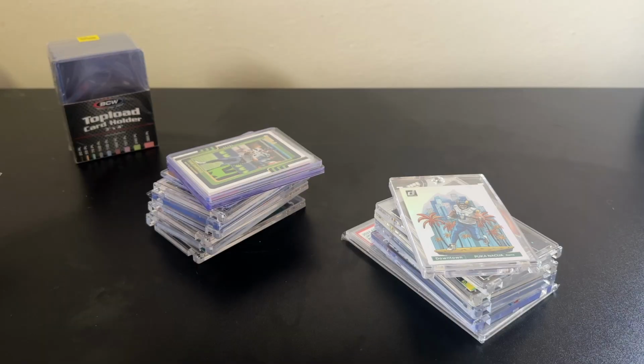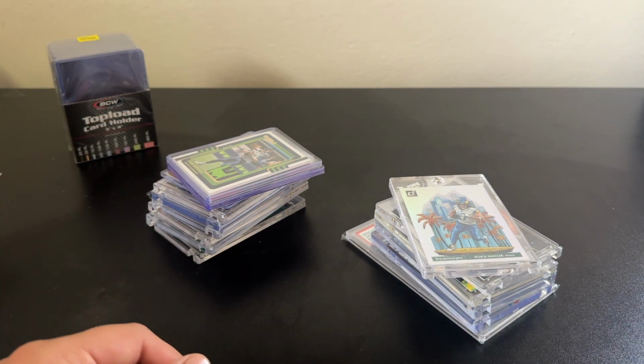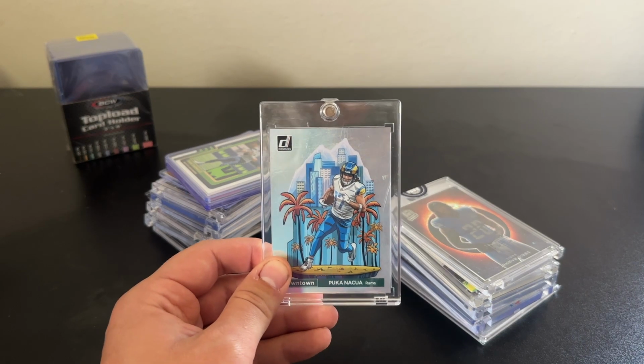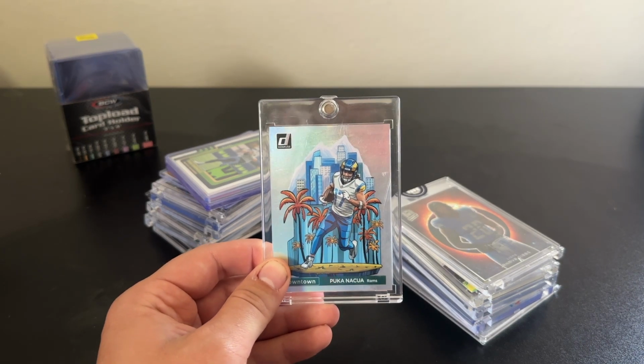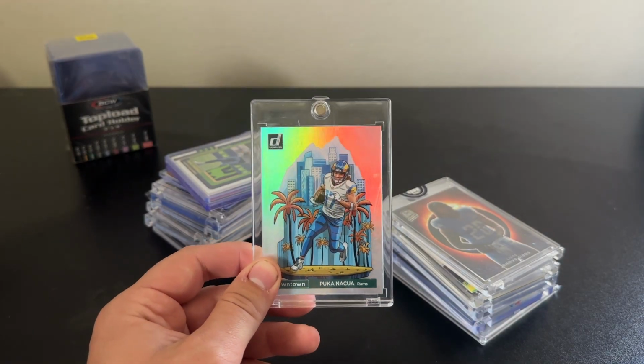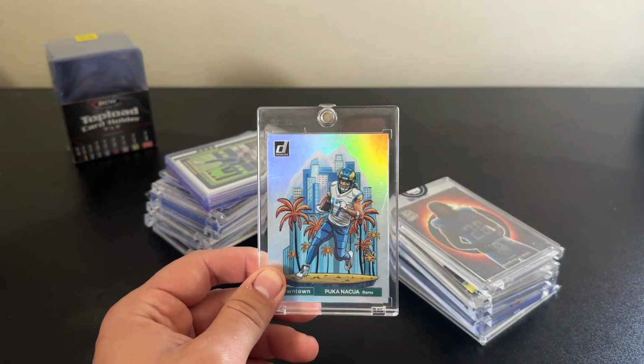Right here we have the entirety of the lot. It is 15 cards in total, and there are bangers, as you can already see on top of this, so let's go through it. Starting off, the biggest card of the entire lot is definitely the Puka Nacua Downtown 2024 Donruss.